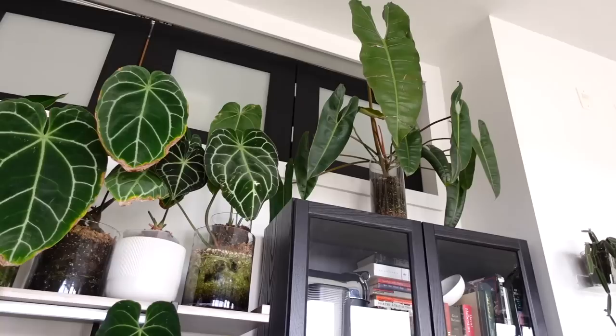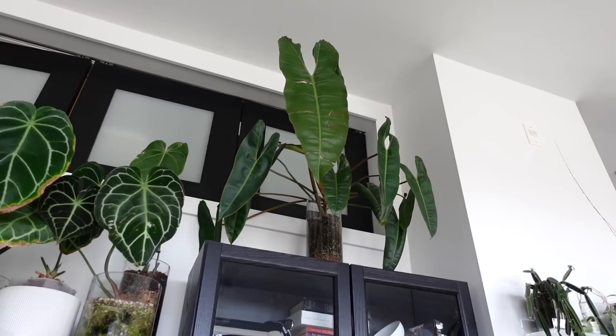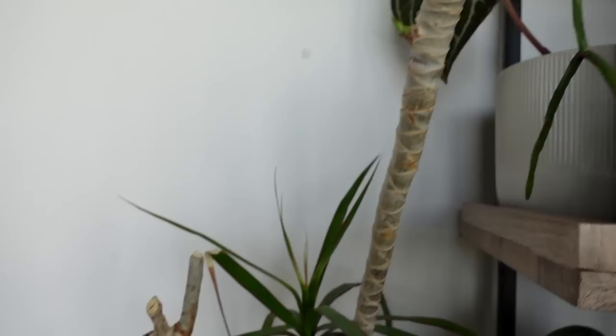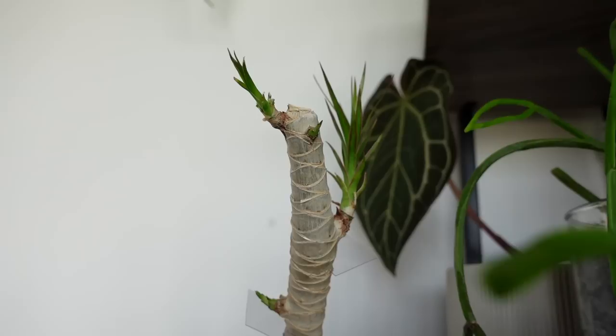On the top of the Billy bookcase is my Billy Etier. I actually didn't put two and two together. I've got a philodendron Billy Etier on top of my IKEA Billy shelf. To the left of it is my Dracaena marginata, which is in full rehab mode. You can see that I chopped off the top. It used to be really tall and lush, and then it succumbed to spider mites, but she's regrowing now. I notched it a while back, and it's just starting to wake up.